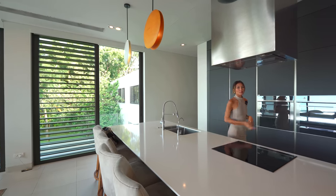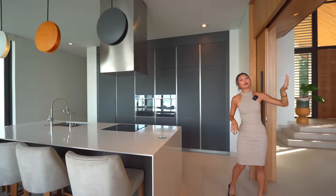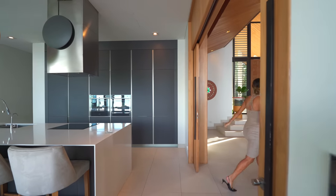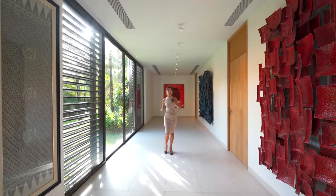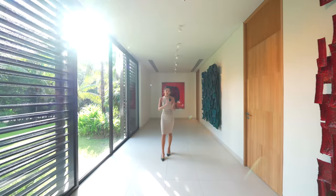Now, since we're back into the building, I'm gonna take you guys across the atrium because there are 2 bedrooms on this top floor. Come on. We have this beautiful walkway here that takes us into 2 of the guest bedrooms. I'm gonna show you guys one because we literally have 7 bedrooms to get through.